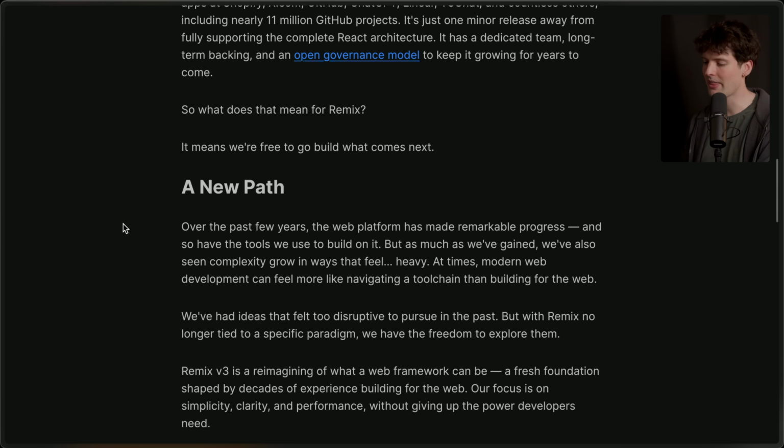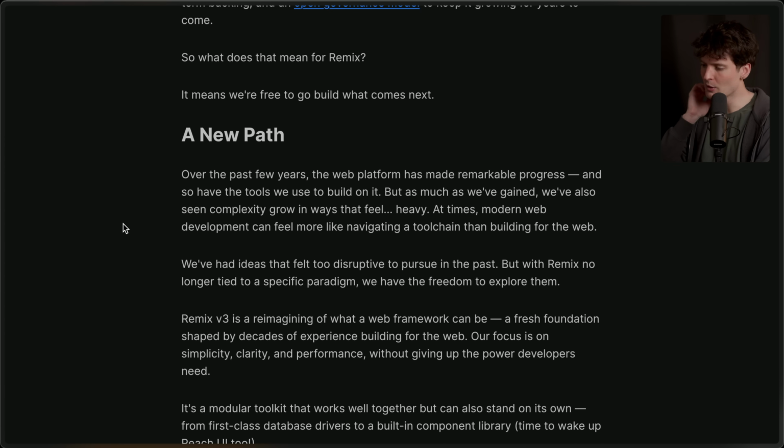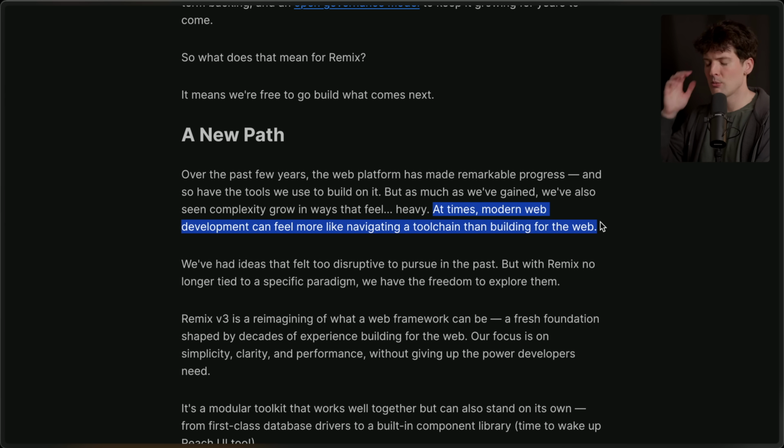A new path. Over the past few years, the web has made remarkable progress, and so have the tools that we use to build on it. But as much as we've gained, we've also seen complexity grow in ways that feel heavy. At times, modern web development can feel more like navigating a tool chain than building for the web. I have spent way too much time in Webpack configs and weird build hell.